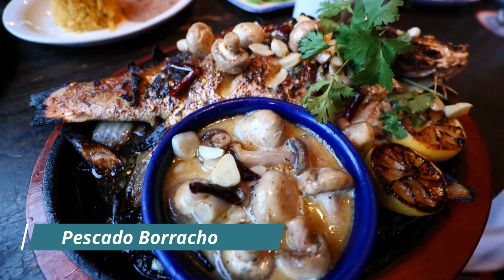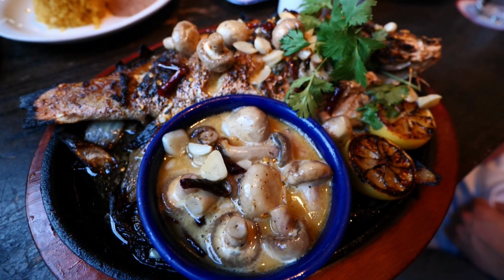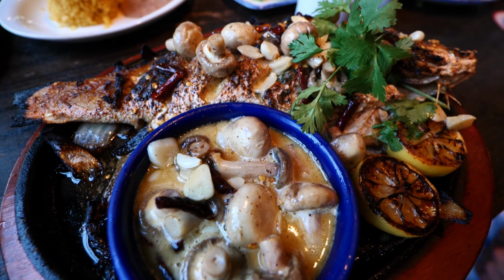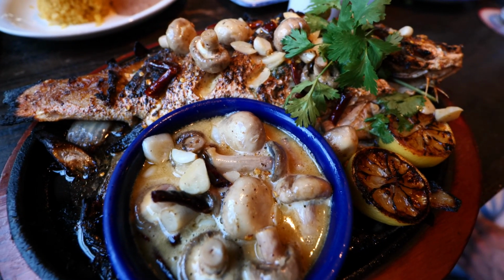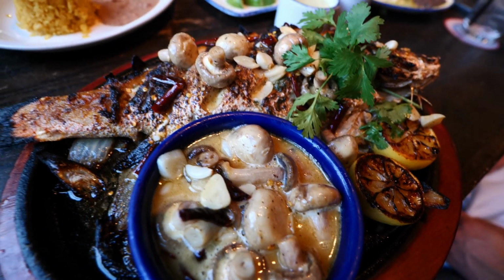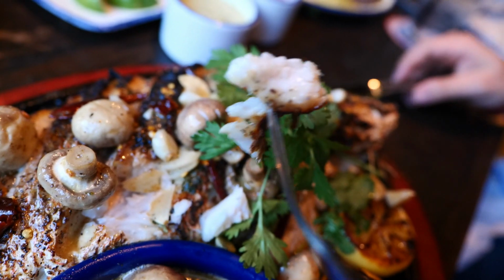This is very epic because it's seasonal. It's a chef's specialty here. This one is the pescado baracho, which is roasted whole seasonal fish. It's a snapper. And selection in a tequila garlic mushroom sauce, which is this right over here. Wow. Let's see it.